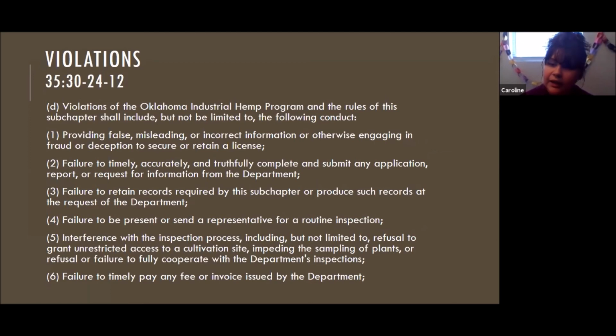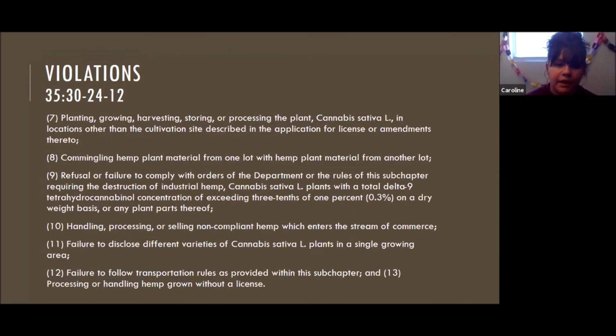So if we audit and say, hey, we need a copy of these records from 2 years ago for your hemp license, you should still have those. If you fail to be present or send a representative for routine inspection, that's a violation. Failure to pay any fee or invoice issued by the department. If you plant, grow, harvest, or process a plant at a site other than described on the application for the license or an amended application.